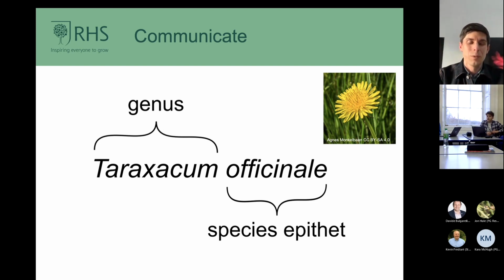So anyway, we use Latin names in taxonomy to communicate. In plants, the Latin name is always made up of two parts, the genus and the species epithet. You can sort of think about them as a surname, first name combo, where the surname goes at the front. With the caveat that the name of a genus cannot be shared with another genus, so it's unique, but the species epithet can be shared with multiple species. And this is the Latin name. Taraxacum officinale is the Latin name for dandelion.